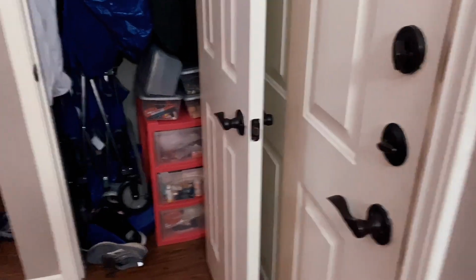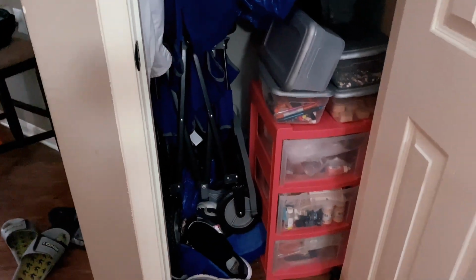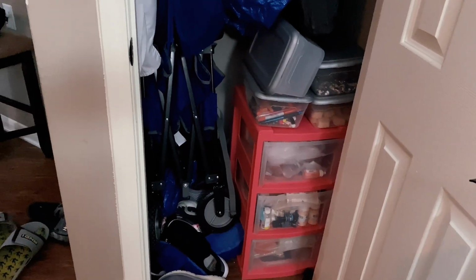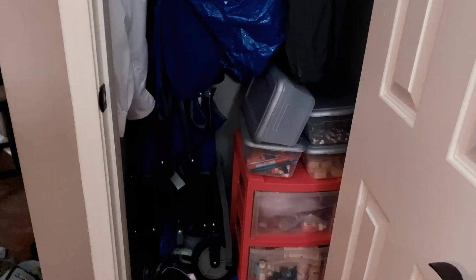So this is the closet. When you walk in the house, there's a closet right here. I keep the wagon in there, and there's the lip gloss and soap making stuff. So there's an overflow of craft stuff up there. There's an overflow of craft stuff on the balcony. I might be able to take my wagon out, put it on the balcony or in my car, and do something with this so I won't have to throw away those other bins and I still have storage. I'm gonna see, and I'll show you guys once I know a little more.